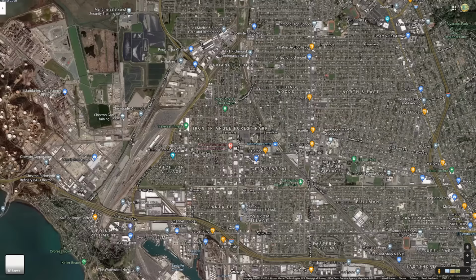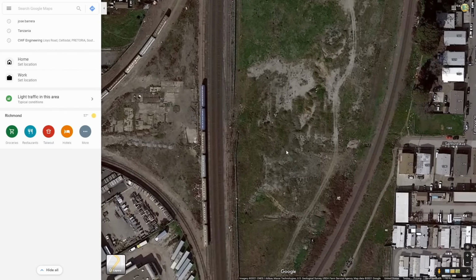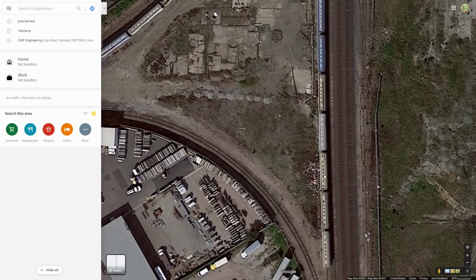Teen murdered. In 2009, a 14-year-old boy by the name of Jose Barrera was murdered in Richmond, California. There's this high-crime residential area in Richmond, California that's sometimes called the Iron Triangle, and this was where he was murdered at. The reason this is on this iceberg is because Google Maps satellites managed to capture Jose Barrera's body being left by some train tracks.